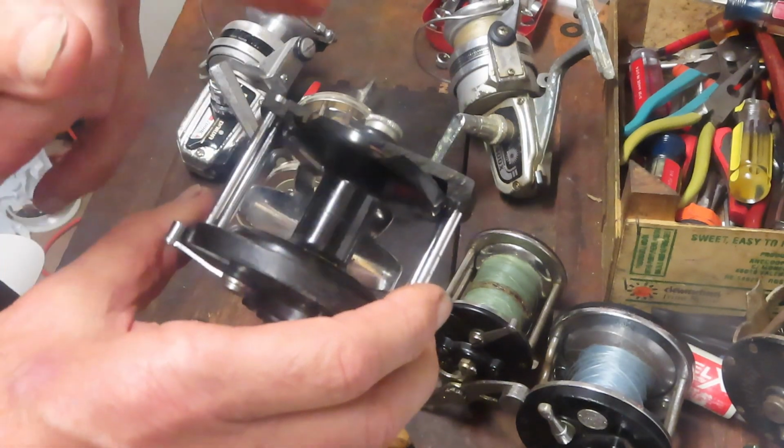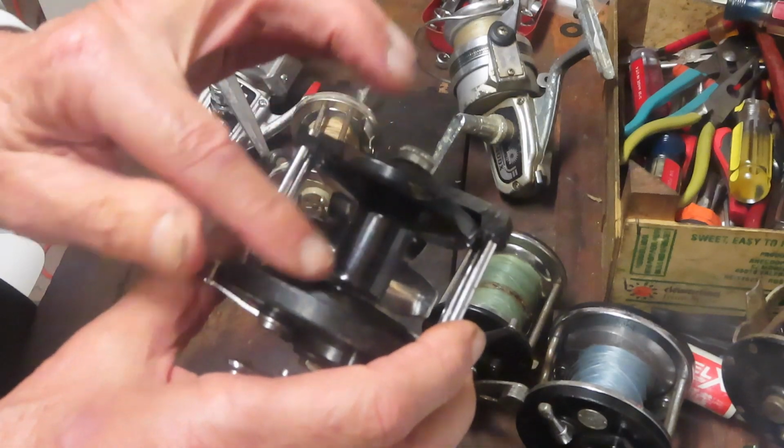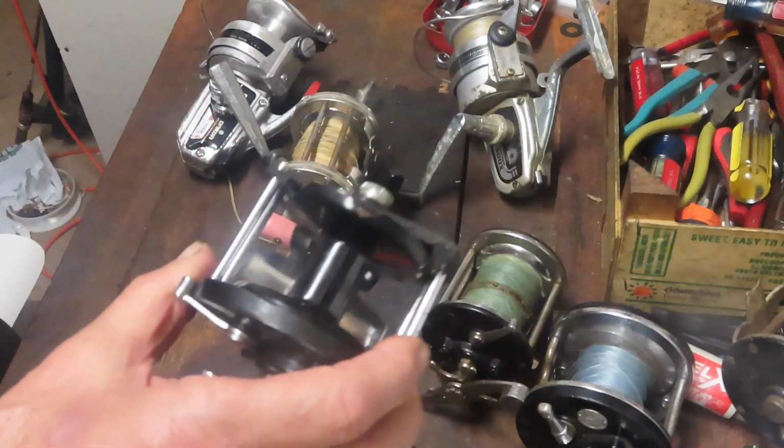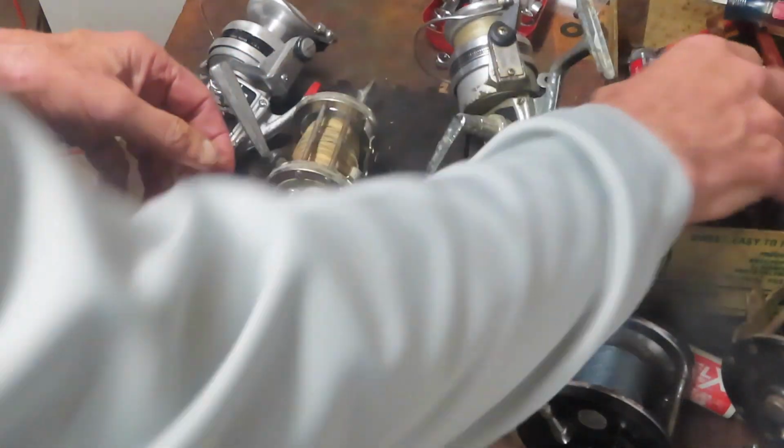Spools for the 85, the 285, and the Model 60 are all interchangeable, so you could find a spool for any one of those that will work. And I'm viewing this as pretty much a parts reel.